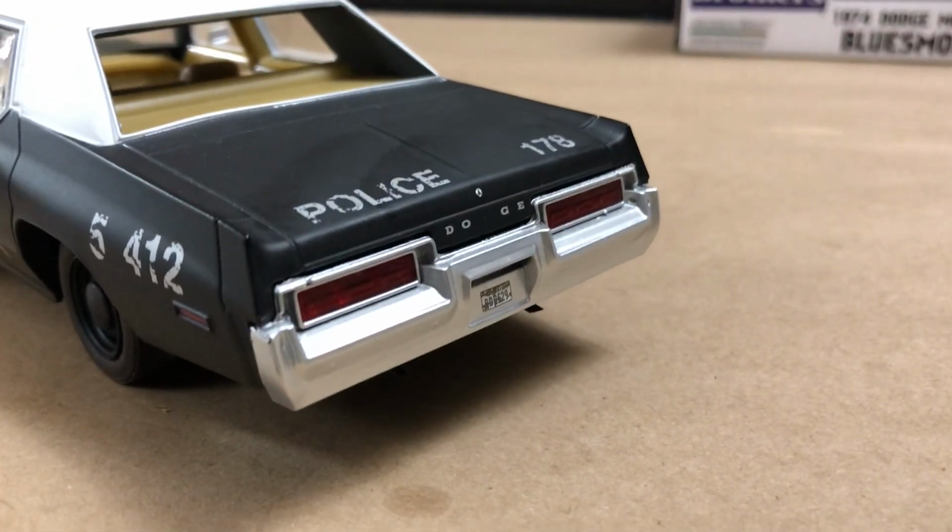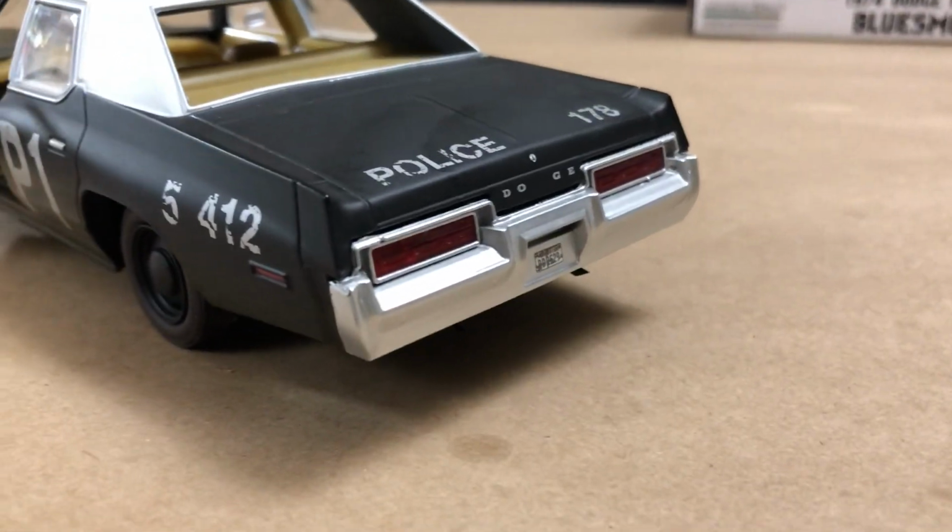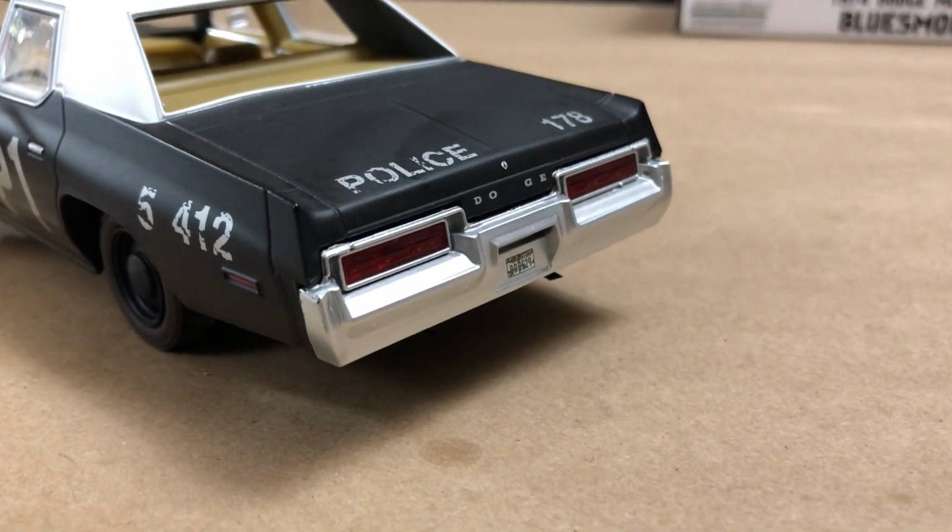There's the tail. It's missing the D on the Dodge. It's got dual exhaust, separately molded.